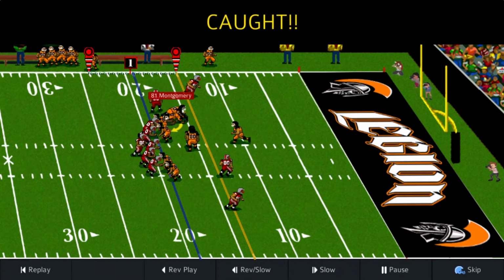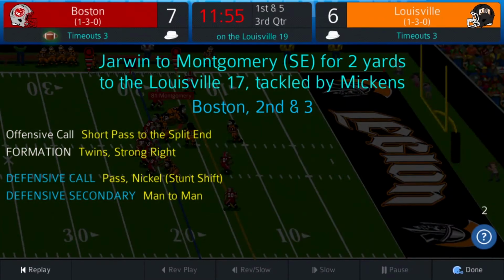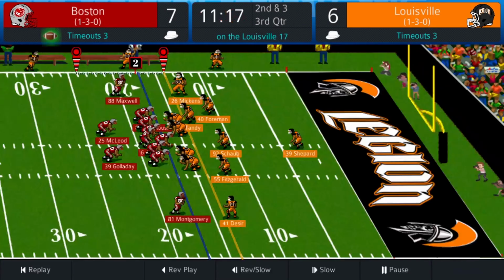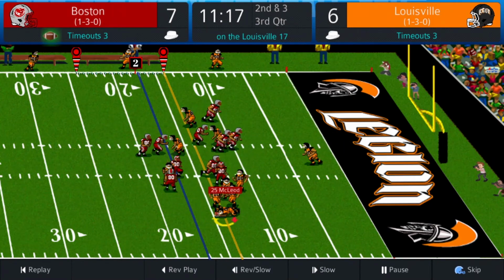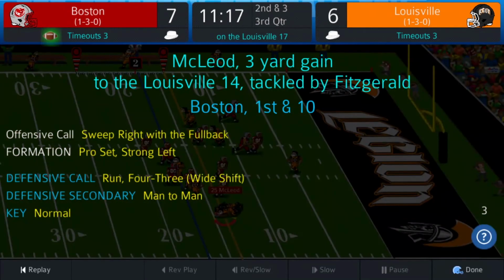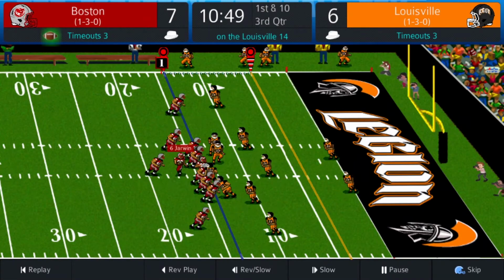Jarwin drops back. Jarwin to Montgomery again, likely his favorite target. 2-yard gain. 2nd and 3 for the Minutemen. Jarwin with the handoff to McLeod. Gets it across the marker. 1st and 10 in the red zone.